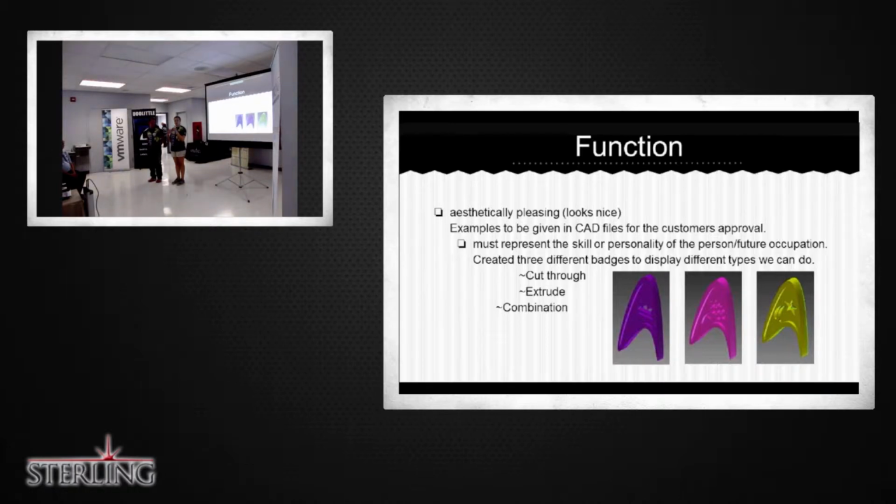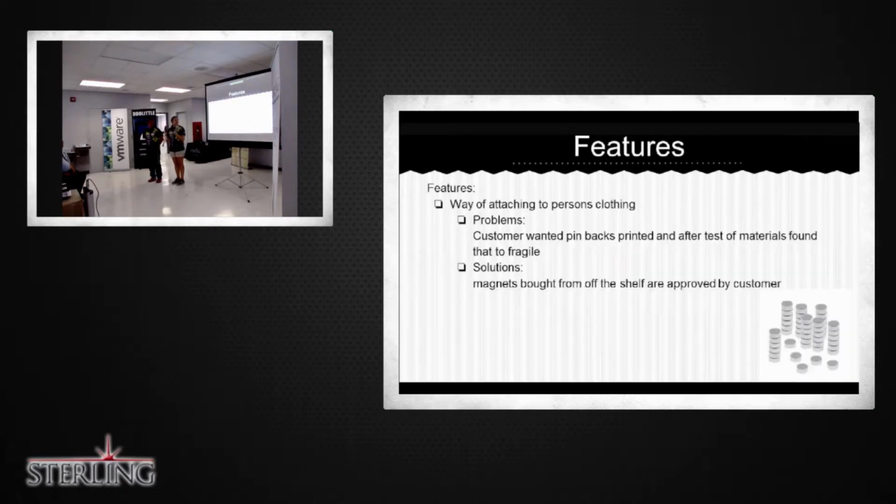We had to get designs approved by the consumer, and those are some examples of what we drew. Different types: extruding, cut throughs, just kind of a combination. It was really a personal preference of what the customer wanted. So these are our features.